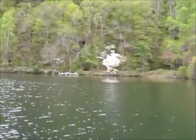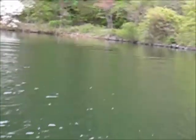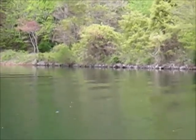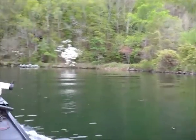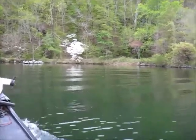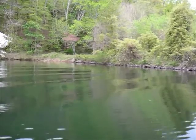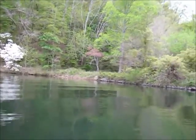And that right there is the water break, those rocks. And there used to be a little slip right on that shoreline. And those rocks kept the high waves from disturbing the boats that were tied off there. So anyway, very pretty today, by the way.